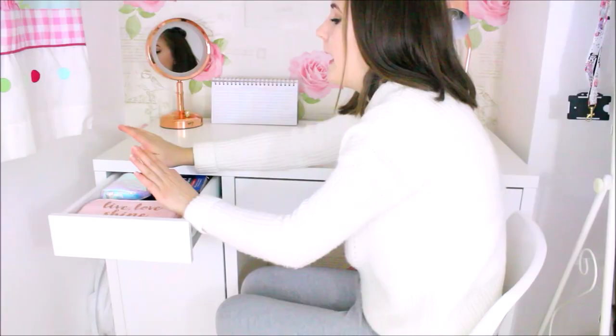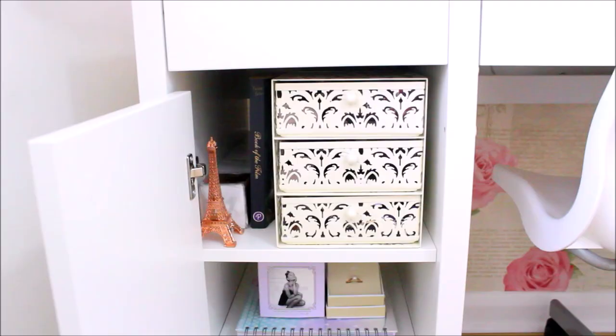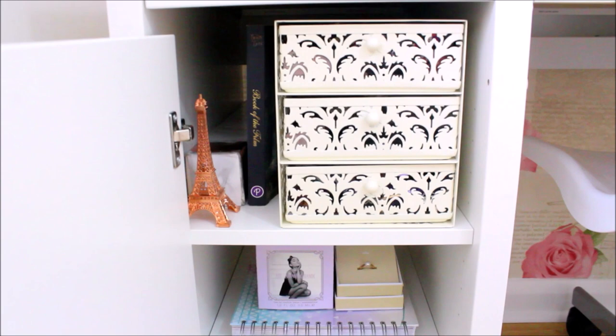And then these shelves here hold everything I need, but it's all for decoration. So the first thing I have here is from Dunelm, and it is just a 3-compartment little drawer, and that is just for all hair accessories.